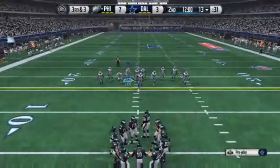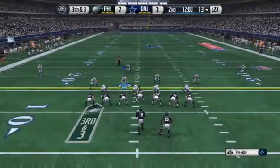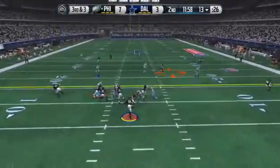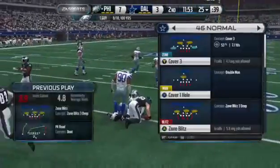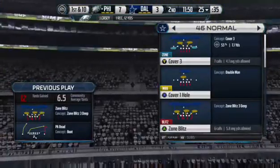After that last carry, it's 3rd and 3. An extra tight end on the field for this one. And the second quarter is underway with this snap. What a catch! Lawrence is in on the tackle. Sometimes the receiver just has to make a great catch. That's what happened on that play.